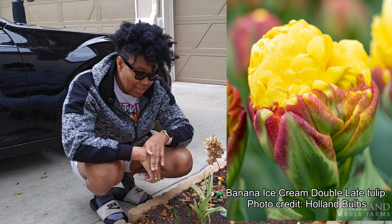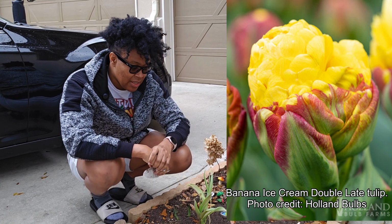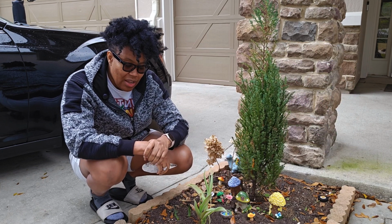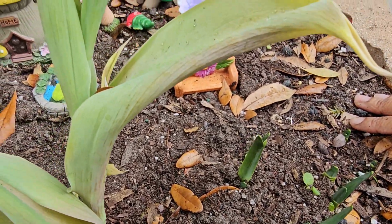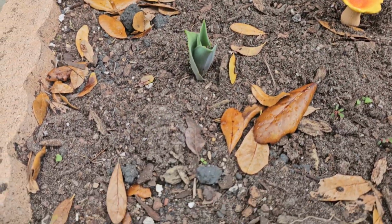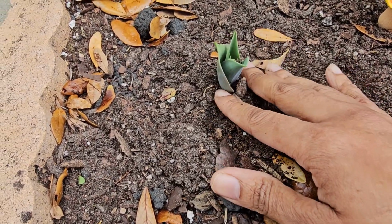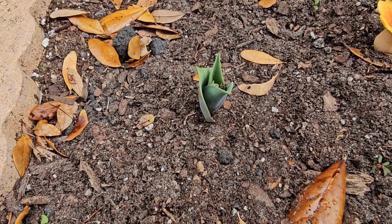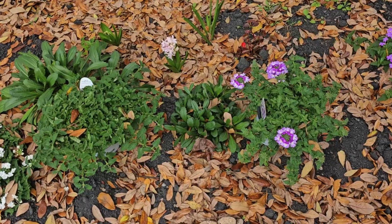I'm excited to see that one if it blooms, because there's also 2 other ones in there. Those were rotted, and they were supposed to send me another one to replace the rotted ones, but they never sent it. But one of them is coming up. There's only 1 out of the 3 that I got was good. So I wasn't too happy with the bulb order I got, guys.